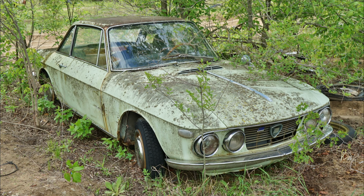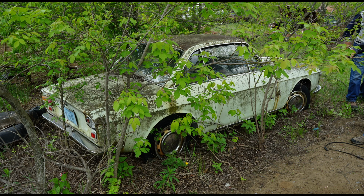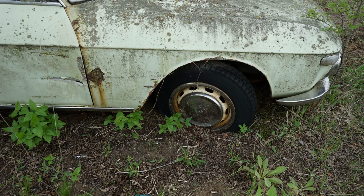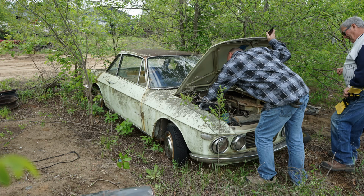Okay, so we did discover that this is a 65 through early 70s Lancia Fulvia. And I guess a handful of them were imported to the US, and this is one of them. Not sure why it ended up at the junkyard, but it will be saved here before the junkyard crushes out the rest of the projects.